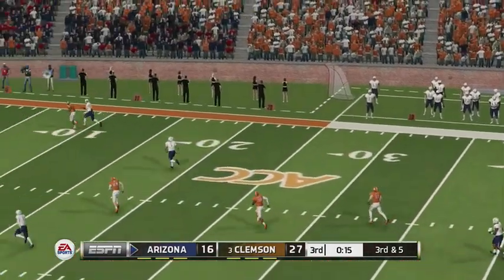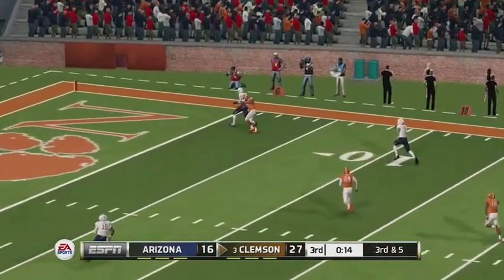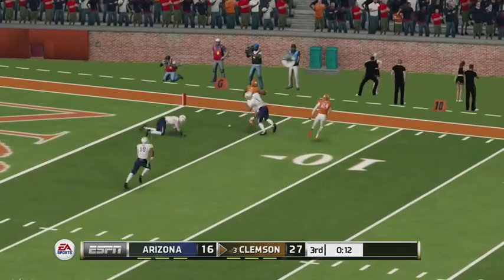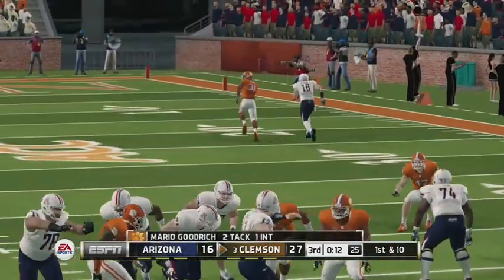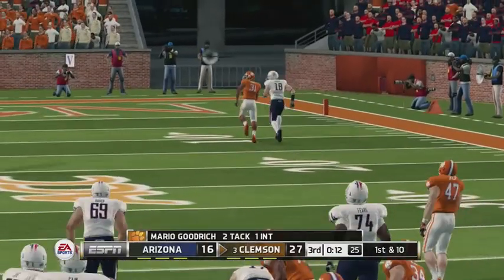He's going to go for the home run. Picked off. It's the cornerback. Not only did he demonstrate his leaping ability, but he also has the hands to be able to pull the ball in. Great job.